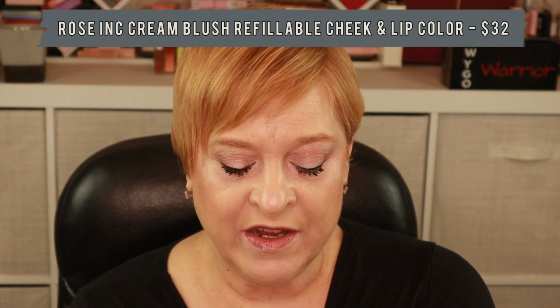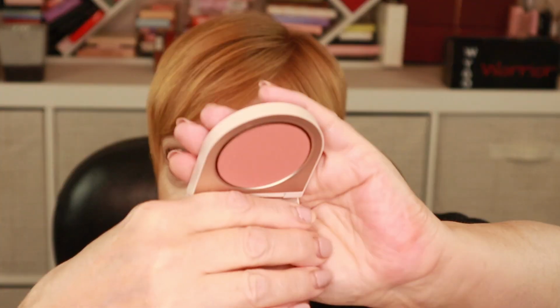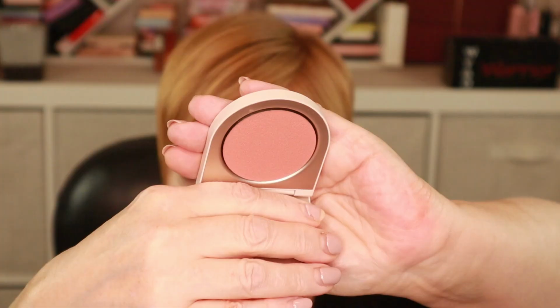I picked out the shade Hydrangea. This packaging does not open all the way up, which, boo. It does come with a mirror, and that is the shade Hydrangea. Oh, okay. It is like a balm cream. Let's see if it's like a cream to powder. That is really pretty.